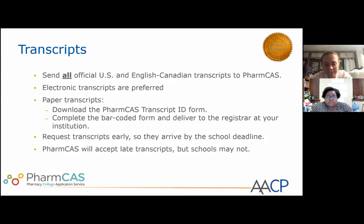So building off of that, in the same section as transcripts, for each US or English Canadian college attended, you would then click order and select if you're ordering electronic transcripts, that's highly recommended, or you can submit a transcript via mail. If you do submit a paper transcript, a lot of times that's just going to be if your institution happens to not use one of the electronic services. We would just highly recommend that you download the PharmCAS transcript ID form. It's not required. It helps ensure your official transcripts are properly matched, and it just speeds up the process. Again, request your transcripts early so they arrive by the school deadline.